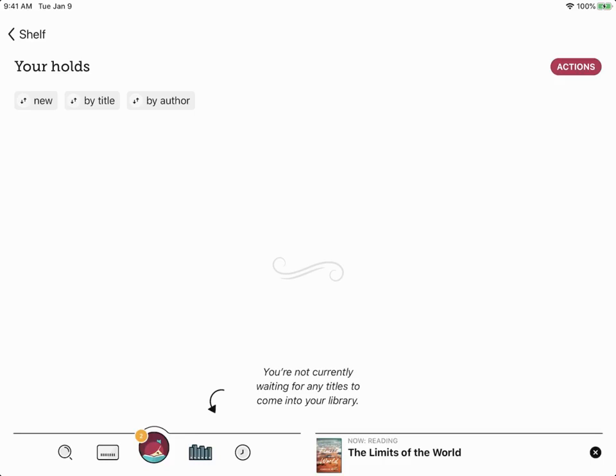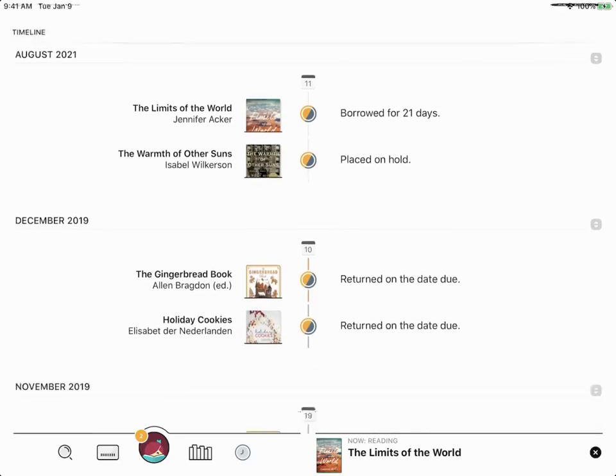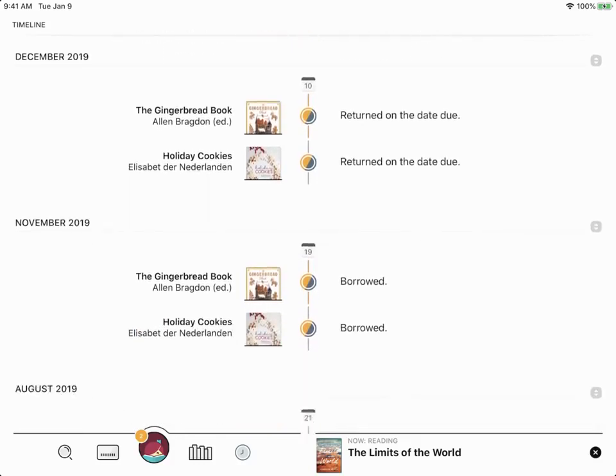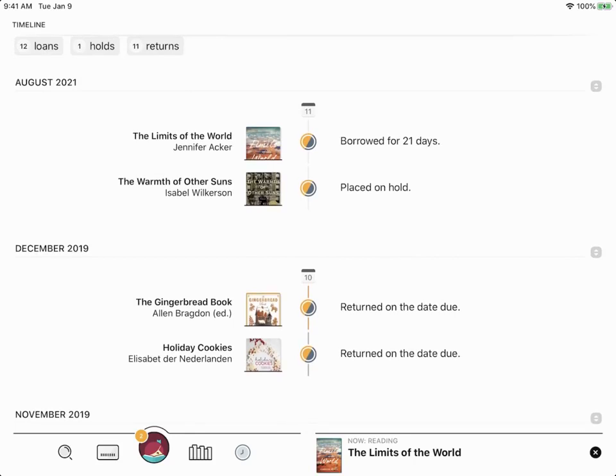The last icon down at the bottom here, this clock icon, that's a timeline. It shows you a timeline of your activity on the app. I'll tap on that here, and you can see all my activity on the app here in my account. So like today, I borrowed one title, I placed one title on hold, so that's showing me my timeline there.